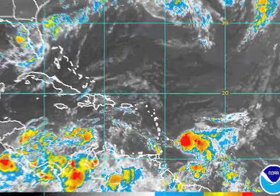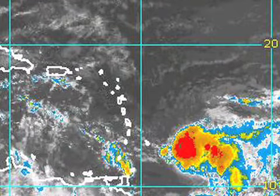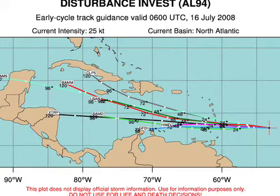And out in the Atlantic, you can see 94L looking pretty good. A good convective flare this morning as that approaches the Windward Islands. And again, that's a low-latitude system. Here's a look at modeling on that. Most of the models take it right through the Caribbean. And, of course, if it can survive, it might be a Gulf of Mexico system.